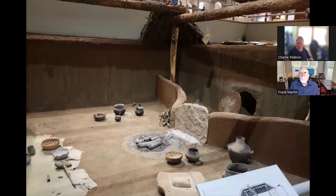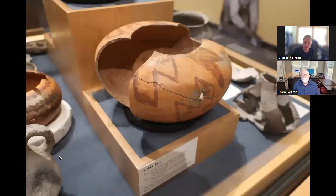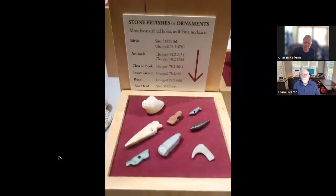There's kind of the front area that you can see. This is the vent hole to control the air for the fire. Why this is here, I'm not sure, except maybe just keep the fire smoke away from here. And they're doing pottery and stuff. Again, AD 575 making bowls. This was a big deal, Frank, because now you could store food in these, dried corn and beans, and have it for the winter.